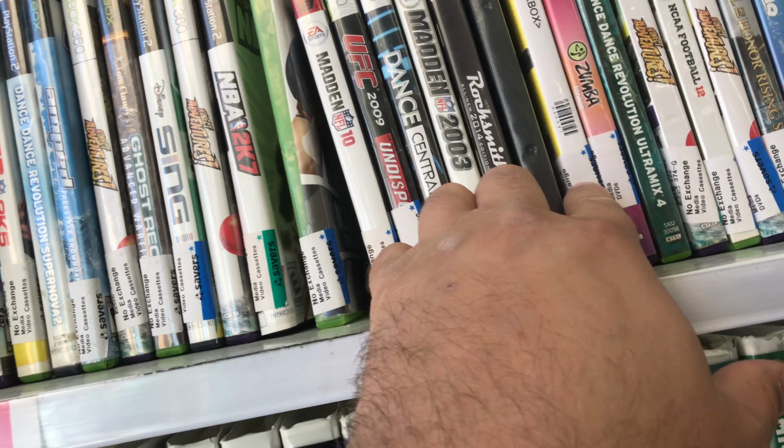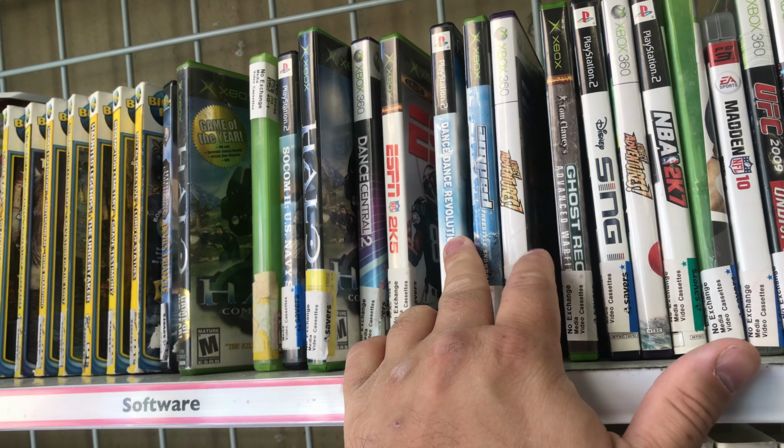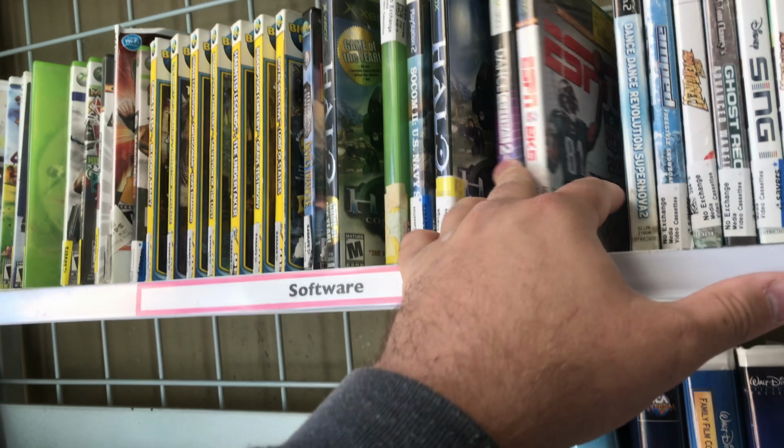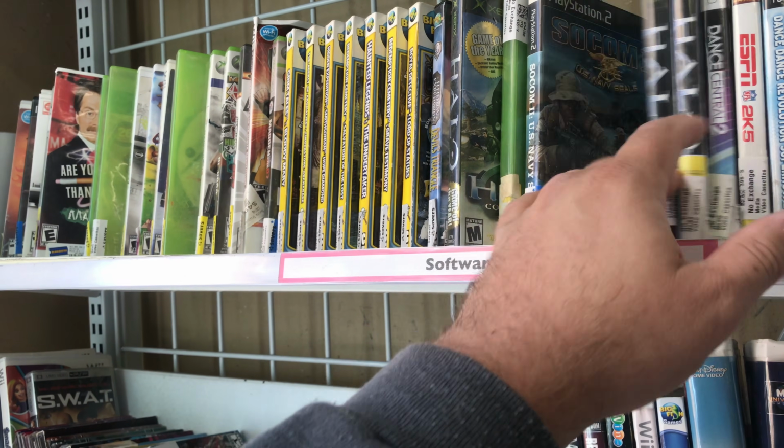Right off the bat, there's a lot of junk, a lot of stuff that I already have, a lot of stuff that I have no interest in looking at. But maybe there will be a jewel or two squeezed in here. There's a lot of loose disc stuff in here today.